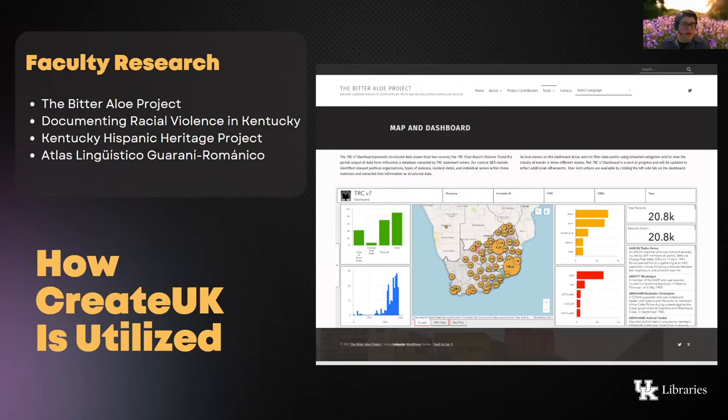We also have the Documenting Racial Violence in Kentucky project that has been getting underway this past year. And student interns are working with some faculty, creating biographical sketches, as well as digital mapping that they're going to display through their CreateUK site. We have Kentucky Hispanic Heritage Project just starting, which is oral history, and also a language atlas project that is starting as well, where some language maps will be created or displayed on a CreateUK website that can be utilized by other scholars around the world.